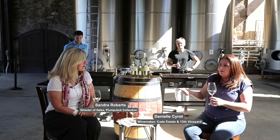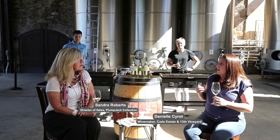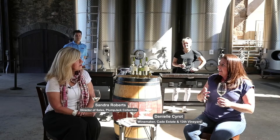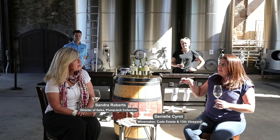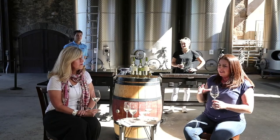So Pope Valley is more peachy tropical. St. Helena has more kind of yellow apple, banana. And as you move down valley, you get more of the grapefruit, citrus, lemon, lime. And Howell Mountain is actually just pineapple. It's really, really cool. So I'm just trying to capture all of those flavors and aromas in the glass.